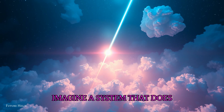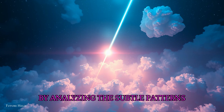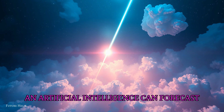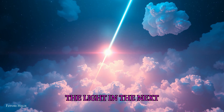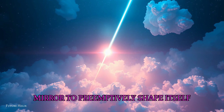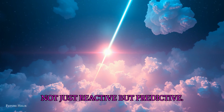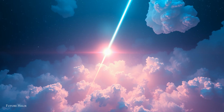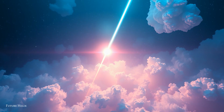Imagine a system that does not just react to turbulence but anticipates it. By analyzing the subtle patterns in the wavefront sensor's data, an artificial intelligence can forecast how the air will distort the light in the next few milliseconds, allowing the deformable mirror to preemptively shape itself for a correction that is not just reactive but predictive. This shaves precious microseconds off the feedback loop, creating a deeper, more stable silence around the star.